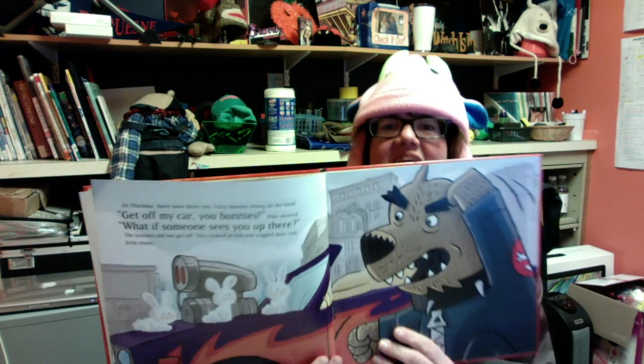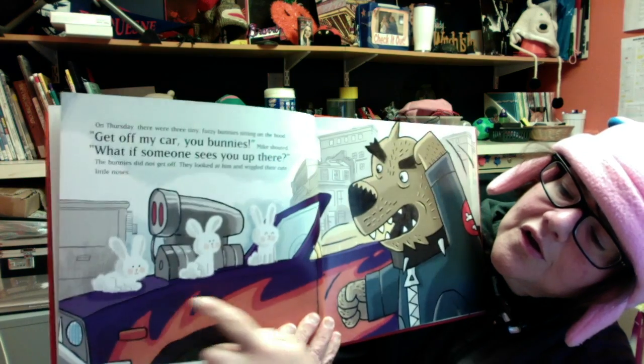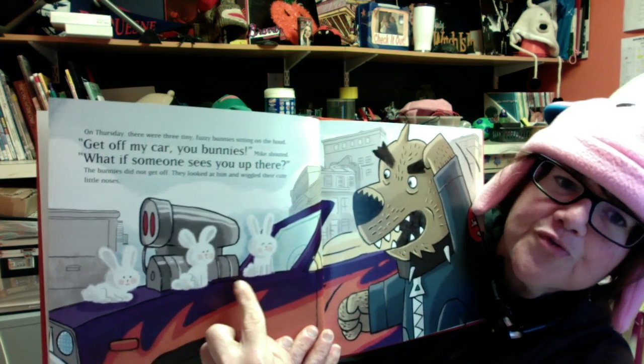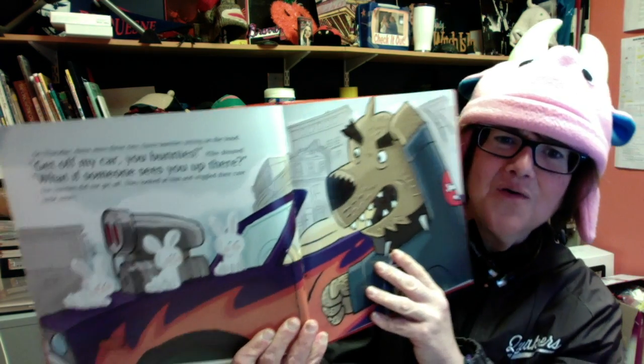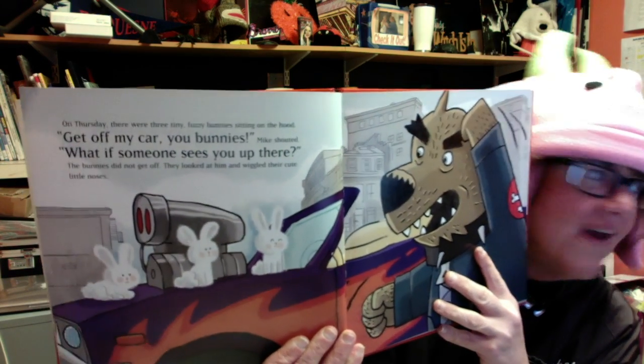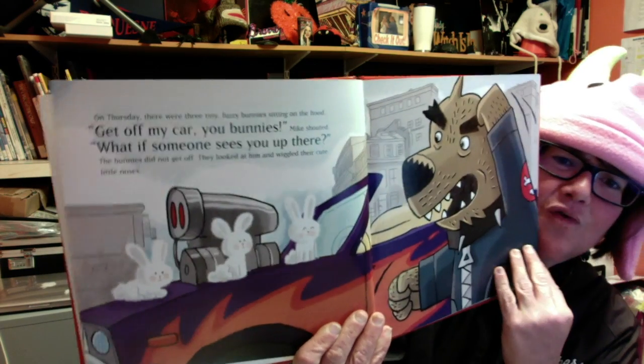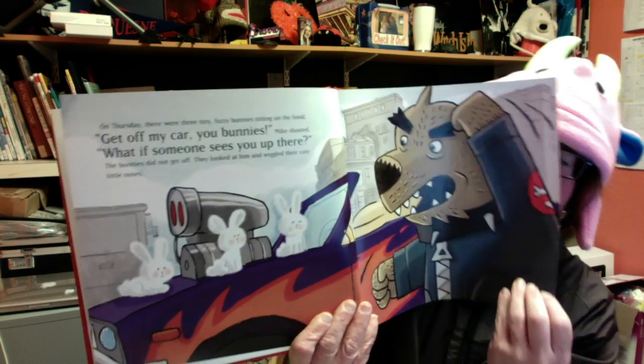The next day, Mike went out to his car, and what did he see sitting right on the hood? One, two, three cute little fuzzy bunnies. "Whoa, you bunnies, get off of my car. What if somebody sees you up there? I'm Big Mean Mike. I can't have three cute little fuzzy bunnies sitting on my car."